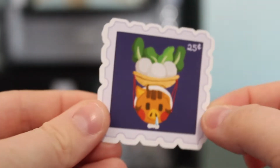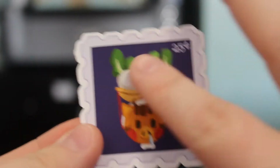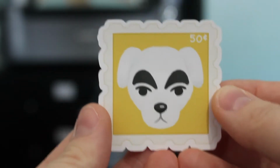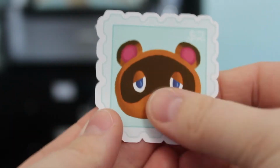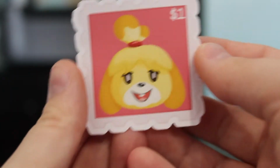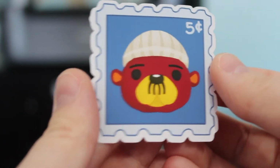Okay, now I have some stamp stickers that are Animal Crossing themed. So I have Daisy Mae and she's probably my least favorite just because she doesn't fit into the stamp as well. So her head's really small. Next we have KK Slider, and I think he looks so good on the stamp because he's more like blocky colors. Next we have, of course, Tom Nook. There's some residual paper dots everywhere, that's all they are. Then of course we have Isabelle. Couldn't make the first batch without doing Isabelle. And lastly, I picked to do Pascal because I think his design is super cute.